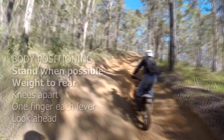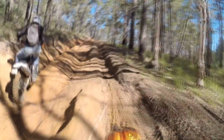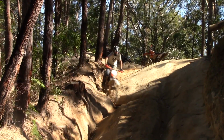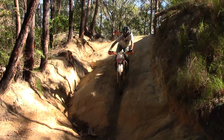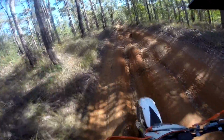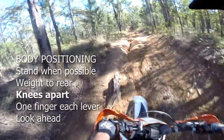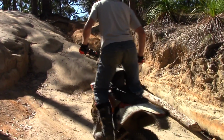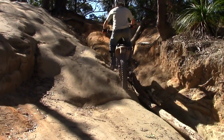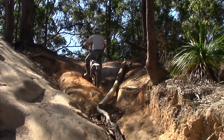As with soft sand, rocks and mud, stand on the foot pegs when possible and keep your weight to the rear of the bike. When the front wheel gets deflected, you'll have more chance of keeping balance. Plus, you'll also have more traction at the rear wheel. Have your knees apart so the bike can move around as needed, and you can move from side to side easily to balance the bike. Watch here how the bike and rider move independently yet together to maintain balance.